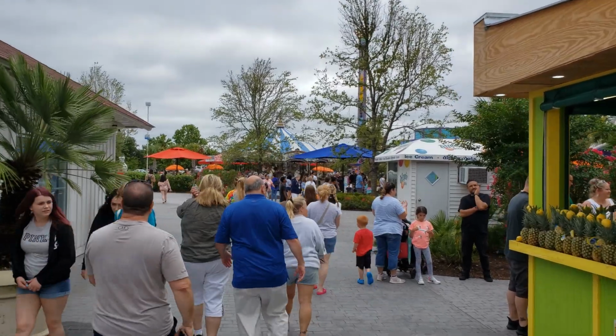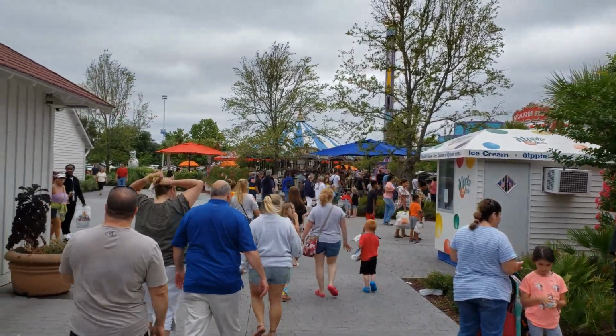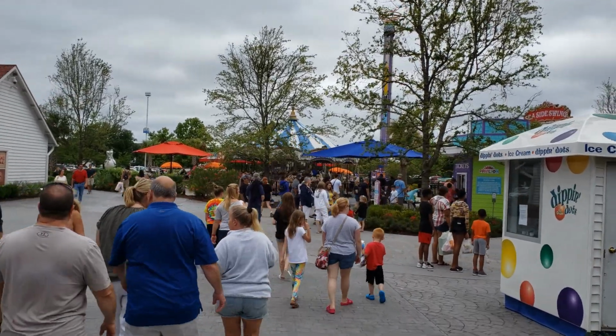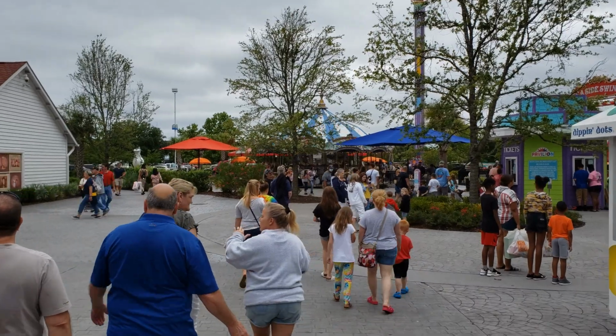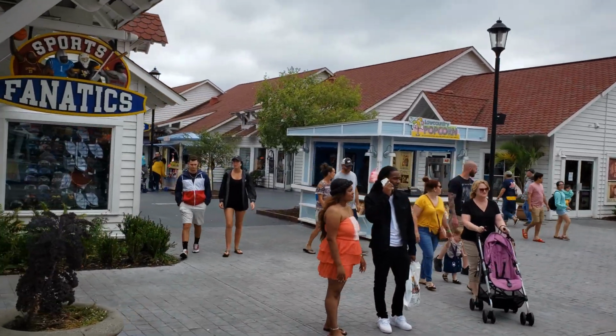One of the great things about having the Ripley's Aquarium in the area is our girl really loves going to aquariums, so we spent a good amount of time there when the weather was a little bit bad later on that day we were here. And we spent a couple hours in there.